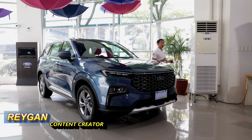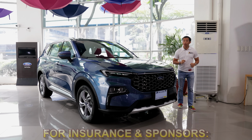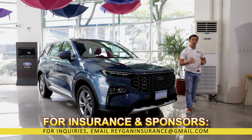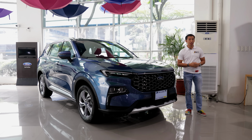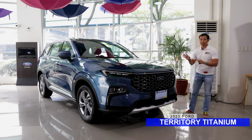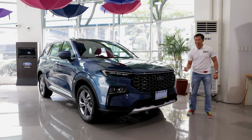When the Ford Territory first came out, it revolutionized what a value compact crossover should offer for the price. 3 years later and over 15,000 units sold, the next-gen Ford Territory has now landed on our shores. Now what we have here is the base spec Ford Territory Titanium, and in this video, we get to check it out. Let's do this.